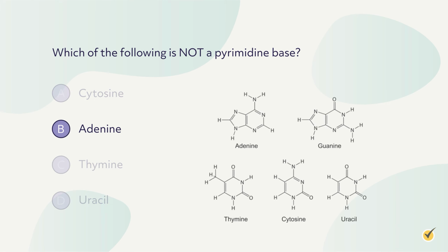B is the correct answer. The 5 bases in DNA and RNA can be categorized as either pyrimidine or purine according to their structure. The pyrimidine bases include cytosine, thymine, and uracil. They are 6-sided and have a single ring shape. The purine bases are adenine and guanine, which consist of 2 attached rings.